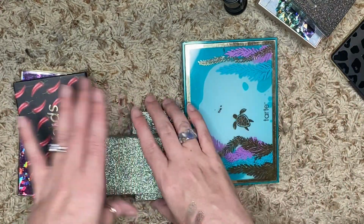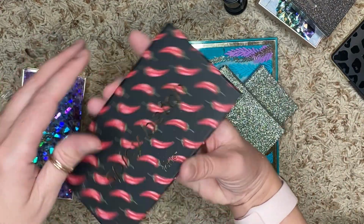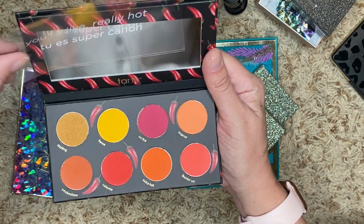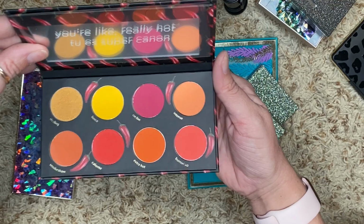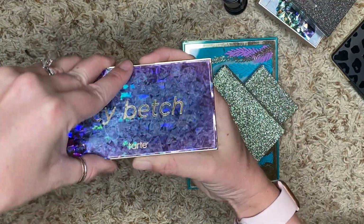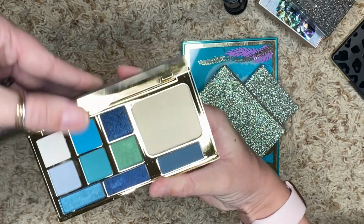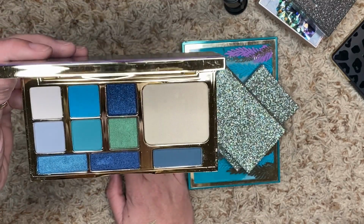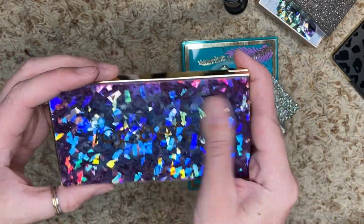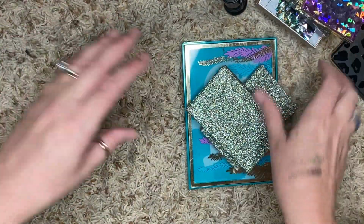Tarte. We have some Tarte. We have the Spicy Betch, which is just a classic. I just keep this one because I love that it's called Spicy Betch, so I will continue to keep it for that very shallow reason. We also have the Icy Betch. This one is fun, but this is another one that I do not use. So I think I'm just ready to let this one go.